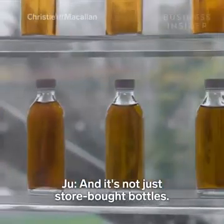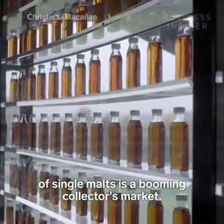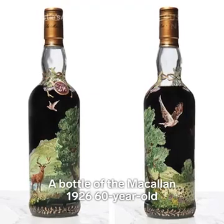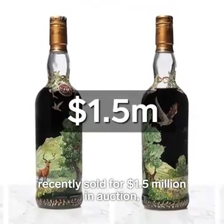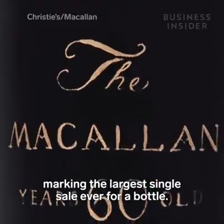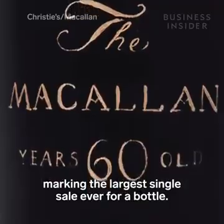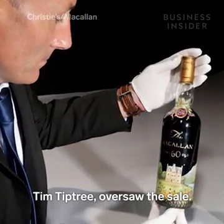And it's not just store-bought bottles. One factor that's driving up the price of single malts is a booming collector's market. A bottle of the Macallan 1926 60-year-old recently sold for $1.5 million in auction, marking the largest single sale ever for a bottle. Christie's International Director of Wine, Tim Tiptree, oversaw the sale.